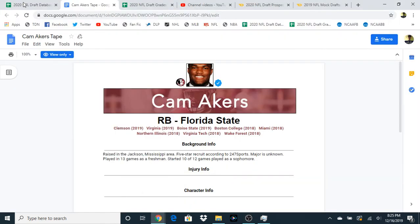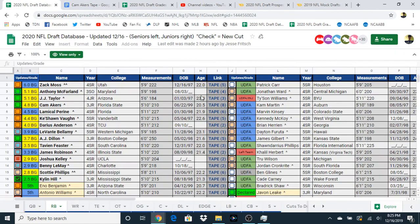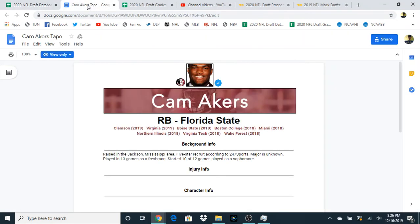My name is Chris, and today I'm going to be taking you guys through a little bit of Cam Akers tape. So Akers here is officially declared now as a third-year junior. He is a running back from Florida State University, listed unofficially on this database that is provided by Mark Jarvis at 5'10", 210 pounds. So, with that being said, this should be an interesting watch.